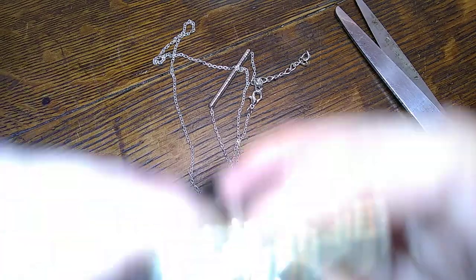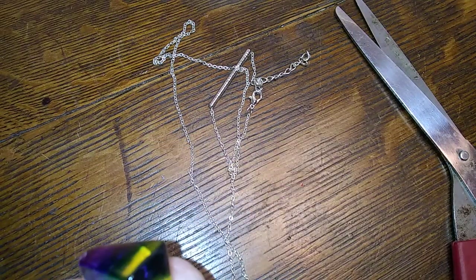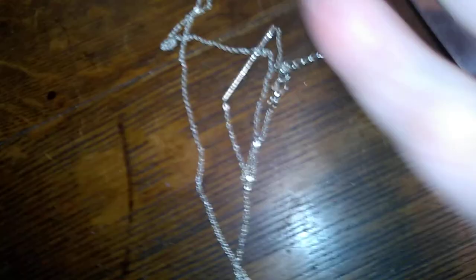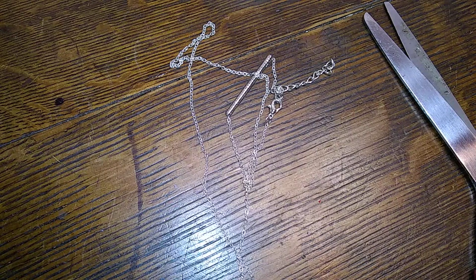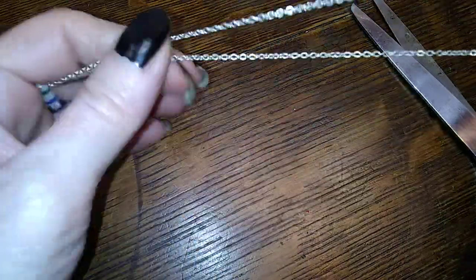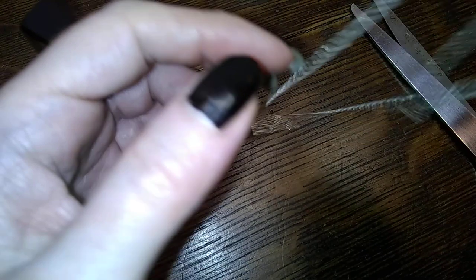I'm tired. Here's a quilted tie bar. Wow. Here's some filigree balls. Oh, time to go for a ride. And I just dropped that chain on the floor. It's a pretty one. This is a little tube pendant necklace. Shiny. There's not much to it, but it's kind of cute.